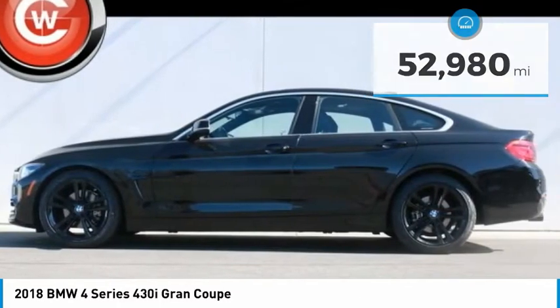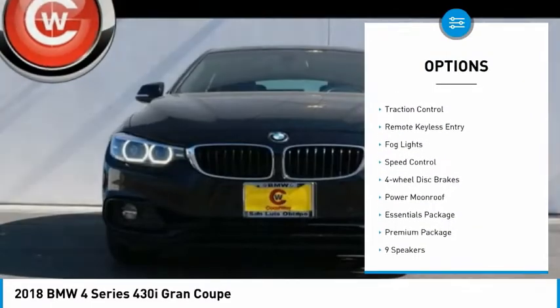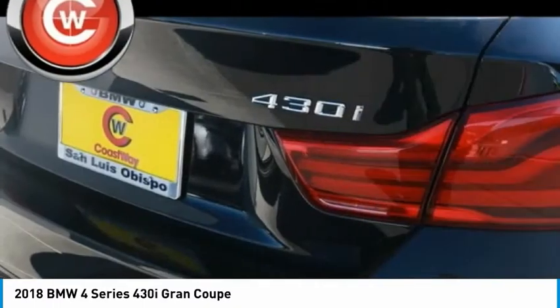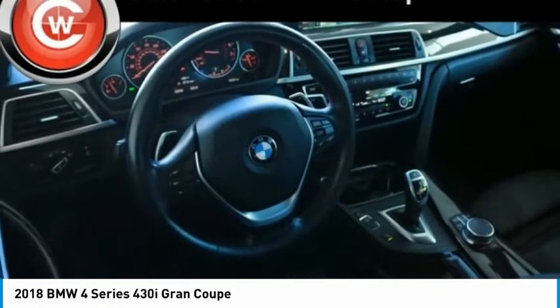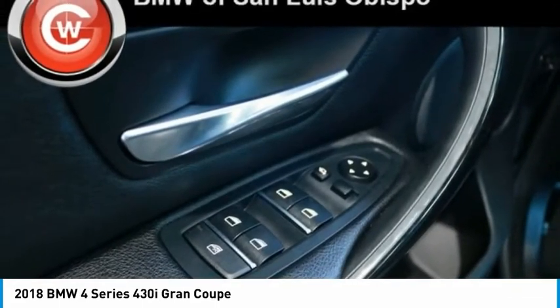Here are some of this vehicle's great options: electronic stability control, alloy wheels, power liftgate, brake assist, traction control, remote keyless entry, fog lights, speed control, four-wheel disc brakes, power moonroof. This vehicle offers reliability and good looks at a great price. So come in and take a test drive today.